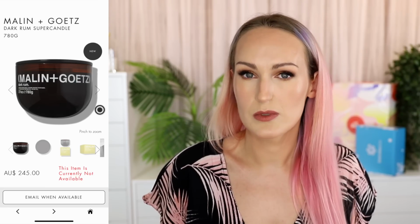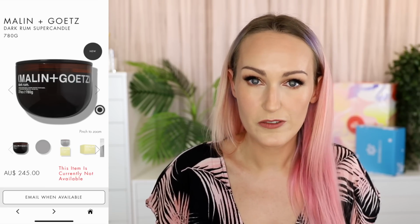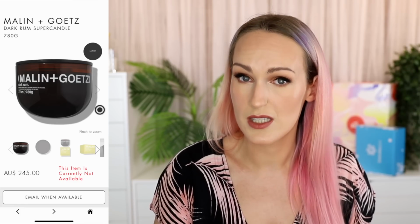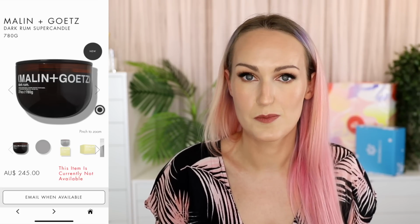And what I didn't realize is that they've been doing fragrances, I can only assume for quite some time, and their fragrances are quite expensive. They've also been doing candles, and their candles are really expensive.